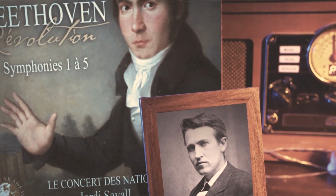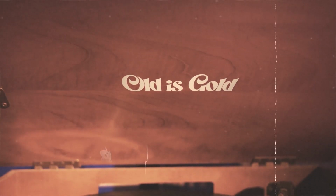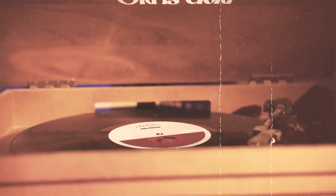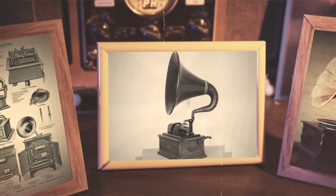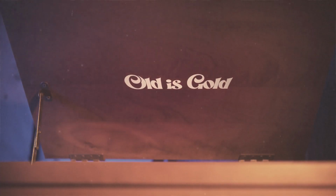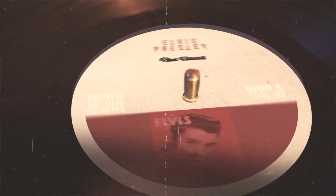From classical symphonies to the earliest rock and roll hits, these records held the sounds of their time. If you stumbled upon an old record collection today, you'd be taking a trip down memory lane. And not just for the music, this thing was in everyone's house. One of the quirkiest things about phonographs was their imperfections. The occasional scratch or pop in the music added a unique character to each play. It's like hearing the echoes of the past, reminding us that music was once something you could touch and feel.